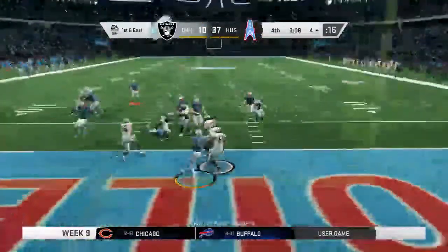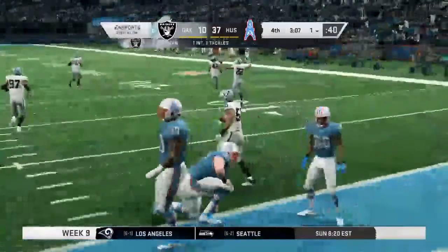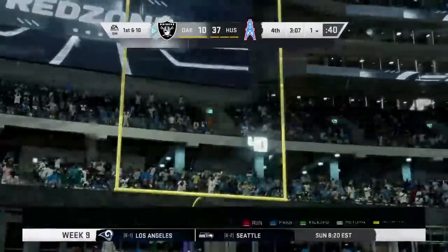And it's intercepted at the goal line. Picked off with great anticipation. And a big turnover there.